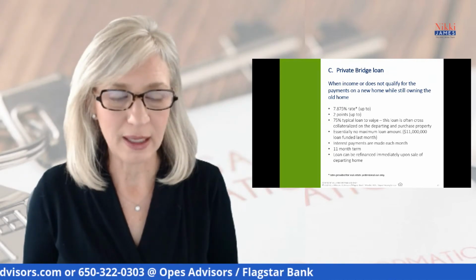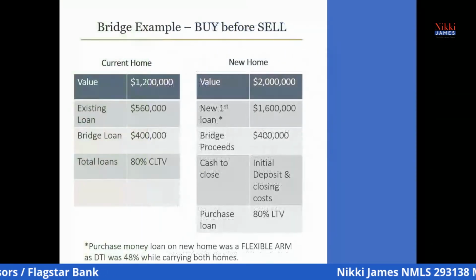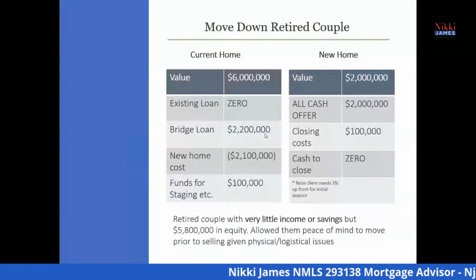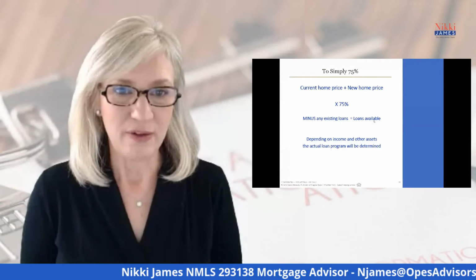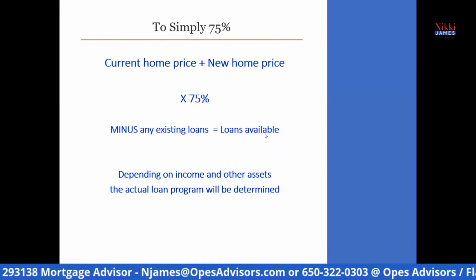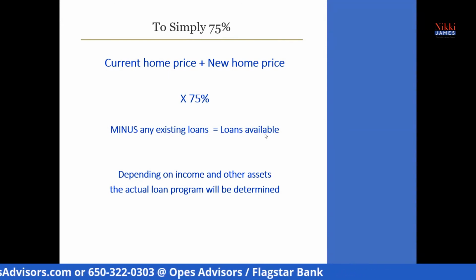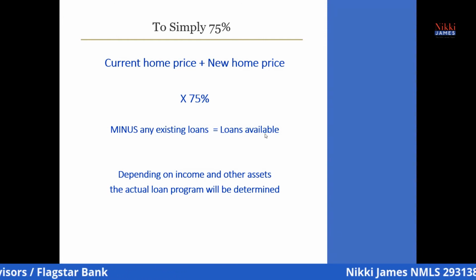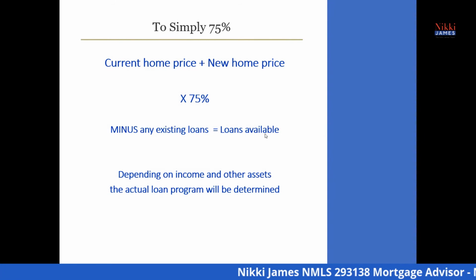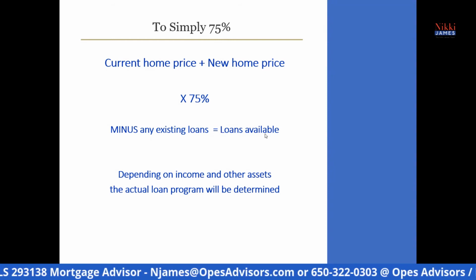But essentially, if I go down another page here, I'm going to go to this one. If you take 75% of the current home plus the new home, so the 2 values added together, minus any existing loans, that is how much we will lend you, regardless of income. We have to prove that you can pay the loan, so you do have to have some assets, but you can use assets to pay the loan. So we don't look at debt to income ratios. We look at what life will look like when they've moved.